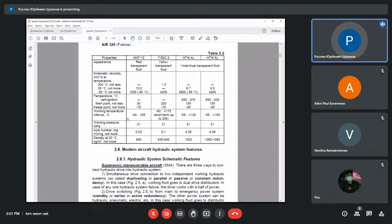Working temperature interval is the actual temperature interval within which the fluid is certified for application. As you see, -60 to plus 55 is of course very narrow. Plus 55 for a hydraulic fluid which is heated during operation is not enough. Here you see the best, -60 to plus 175, and short term up to 200. Here a little bit lower, but also suitable, -55 to plus 150 for civil aviation. But of course, we desire to increase this figure.